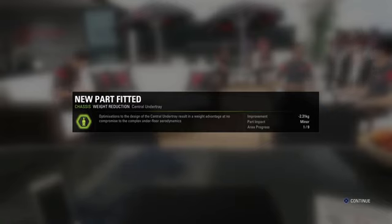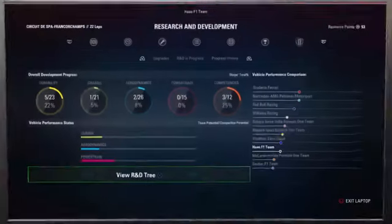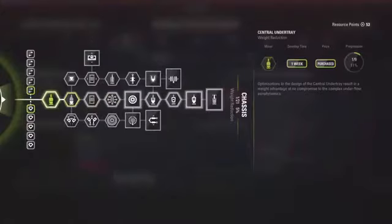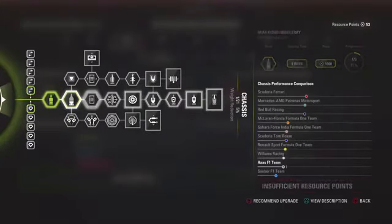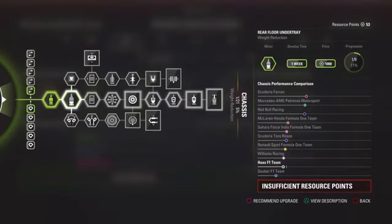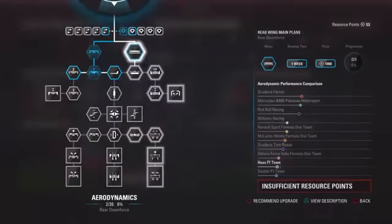I think that's our first podium in the whole entire career mode so far. I can't believe it myself. We've got that weight reduction, possibly going to increase more in the middle of weight reduction, and not going to bother with tyre wear as such, because that's not an issue, it's self-explanatory. We can finish on the podium without tyre wear upgrades.